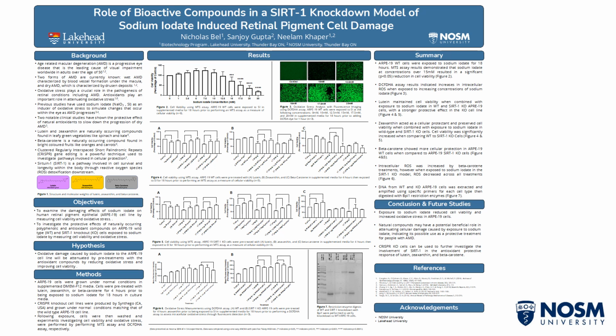The intracellular ROS of wild-type and SIRT-2-in-1 knockdown cells pretreated with beta-carotene and exposed to sodium iodate was investigated, and we found that the SIRT-2-in-1 knockdown cells were seen to have a more pronounced reduction in intracellular ROS when pretreated with beta-carotene and exposed to sodium iodate when compared to the wild-type cell line. This can be seen in Figure 6.